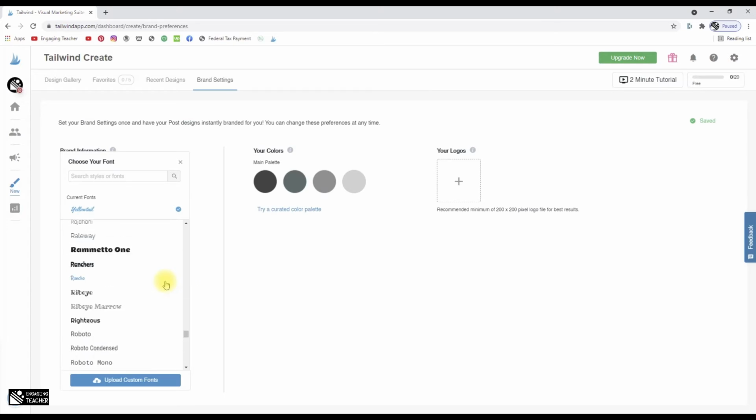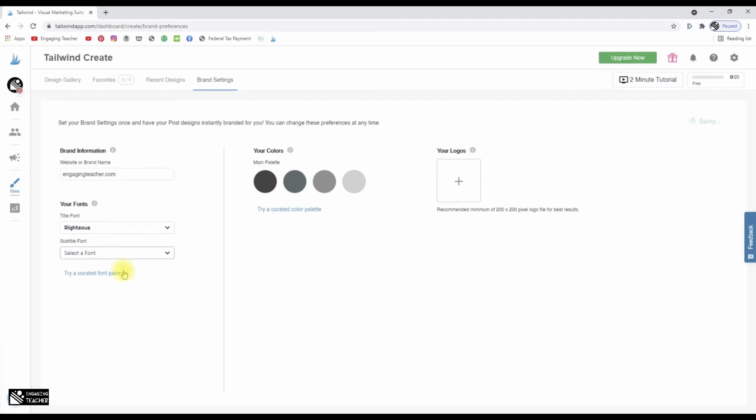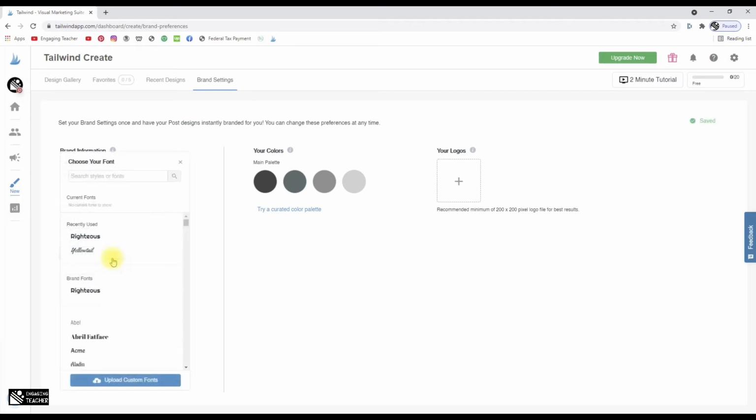Exactly. I like to go with kind of a sans serif, so that means it doesn't have any of the little flippy things on it. Okay. Yeah. So we can look through and we'll find one that works for us. Let's just pick this one for right now. And if we don't like it later on, you can always change it.